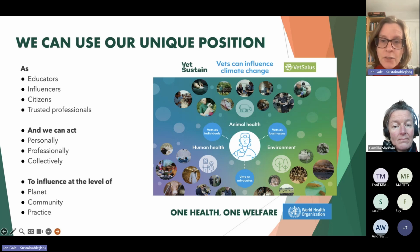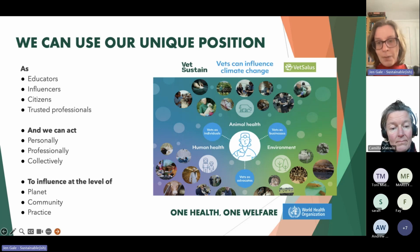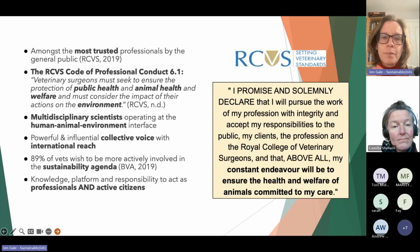We can act personally to reduce our own footprints, our own households' footprints. We can act professionally in our own clinics, in our workplaces, and we can come together as a profession to act collectively as well. We can have a sort of planetary-wide impact, certainly in terms of emissions going up and spreading across the planet. We can have a really positive impact at a community level and at a practice level as well. So we really are in a very strong and a very unique position. As I said, we're amongst the most trusted professionals.